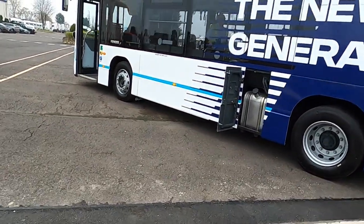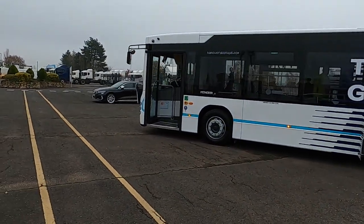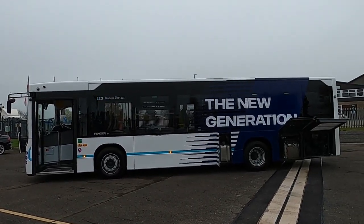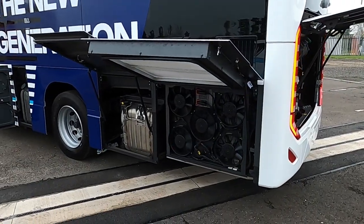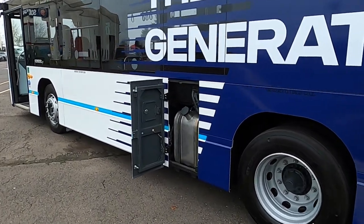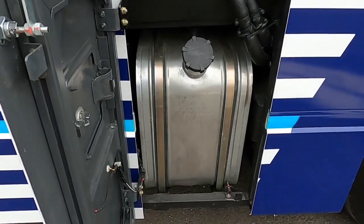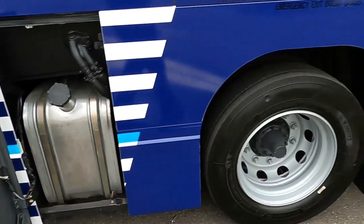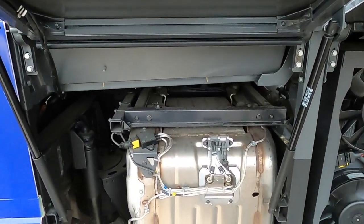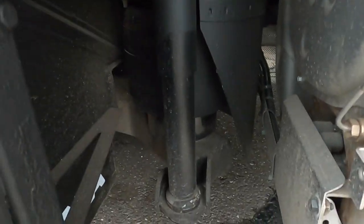So this vehicle is a 10.9 meter. So it's shorter than the first Fencer F1 that arrived in the UK. On the near side of the vehicle, behind the flaps, you have another fuel tank. Then you have the exhaust system. See the air suspension there.